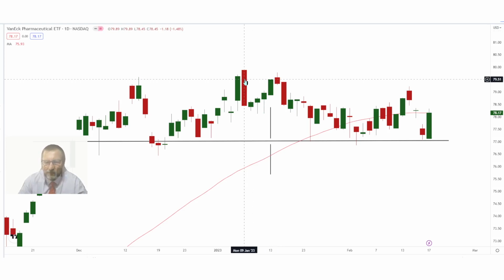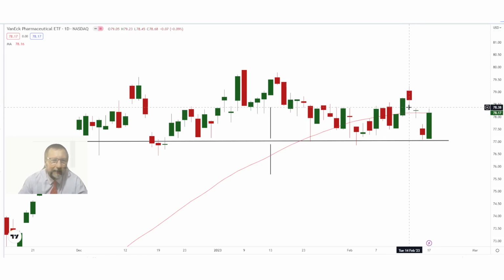But as we just spoke about some gaps, there's another gap here. And while this gap is open, the momentum to the downside is in place. That gap is open between $78.35 and $78.45. So while this is open, the momentum to the downside is in place.